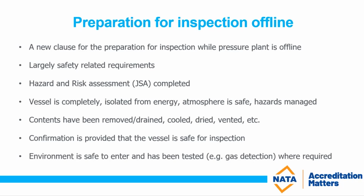All contents must be removed, drained, equipment cooled, dried, vented, etc. In other words, pressure equipment must be presented in a safe condition, so that inspectors can actually carry out their inspection properly and have full access without any risks from heat, wet surfaces, etc., and also energy associated with the equipment. So no inadvertent entry of undesired contents will remain or come into the vessel during the inspection process. And again, confirmation is to be provided that the vessel is safe for inspection. So that'll be another tick box in the inspection process to make sure that the vessel has been declared safe, either by the inspection body or perhaps a combination of the inspection body and the owner.